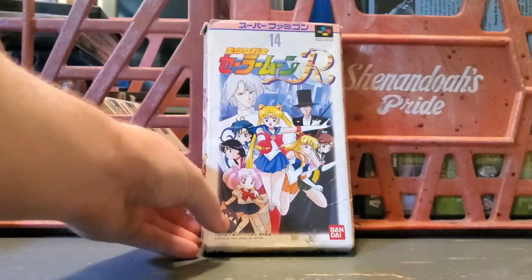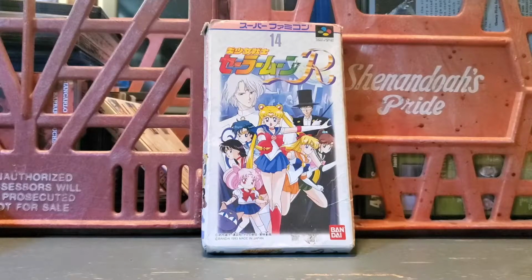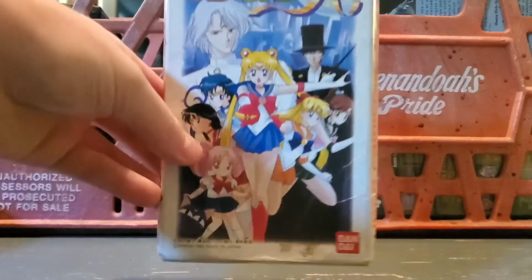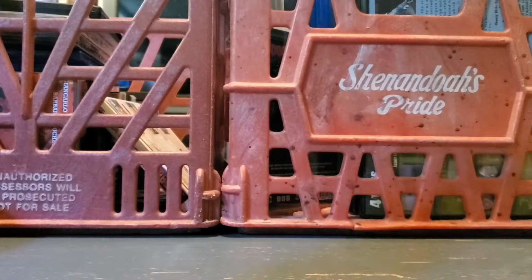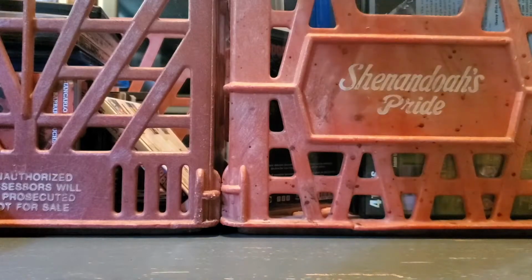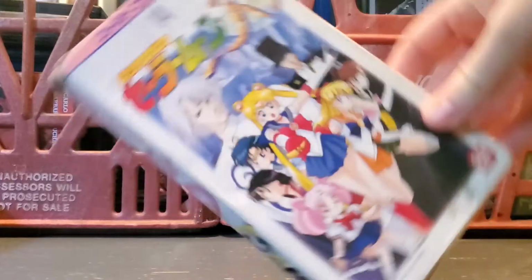Now I actually have a funny story with this one, and the cart is not actually in there, it's in my box over here. But when I ordered this game, I didn't think I was getting it complete in box. I thought I was just getting it loose. So I ordered it, and when the package showed up, I was like, why is this so big? And I opened it up and I was shocked to find out that I had gotten it complete in box, even though it is pretty beaten up. But regardless, as a big Sailor Moon fan, this was pretty awesome to get.